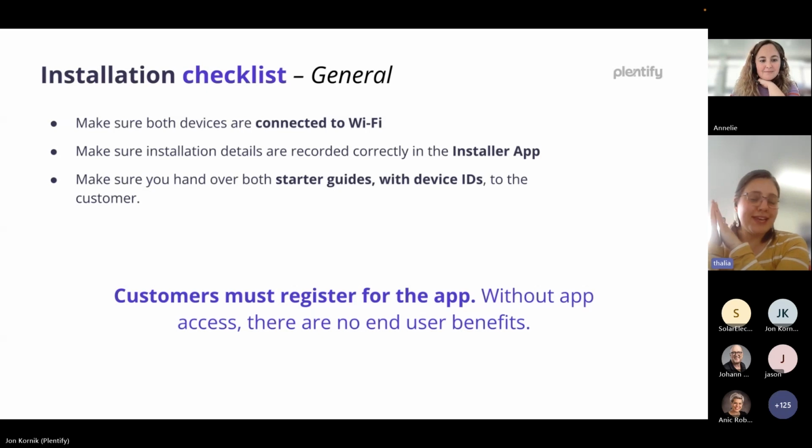Very, very important again, like with a Solarbot and connecting it to Wi-Fi. For the whole combo, if you forget everything else, it is super important that you remember to remind the user to register on the app and add their Hotbots and Solarbots to the app. Without the app, the Hotbot and the Solarbot is just an ornament mounted in their garage or on their roof. It won't actually add any value.